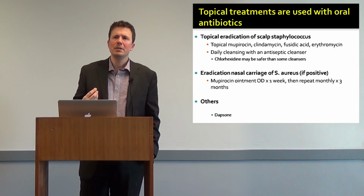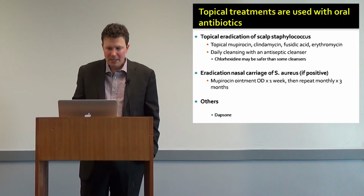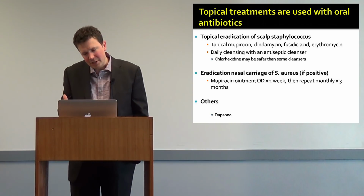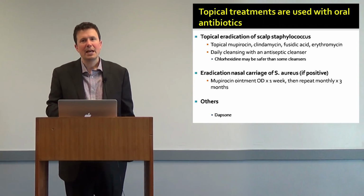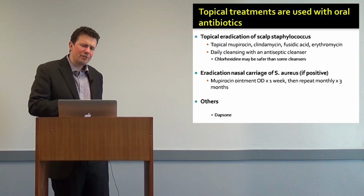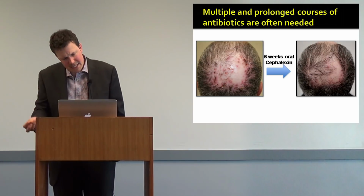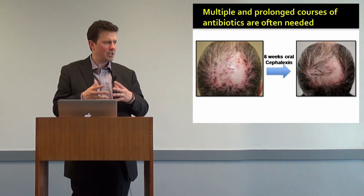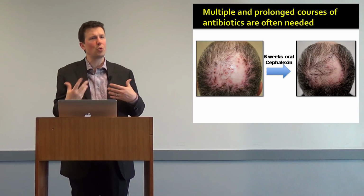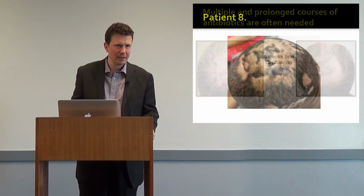But there may be some antibacterial agents that we can continue to use which are deemed much safer. Triclosan, as you know, is becoming banned in some countries. We still do have it in Canada and it still is an option for our patients. But antibiotics are very helpful. This patient was started on 6 weeks of cefalexin. His folliculitis decalvans cleared, and in this particular patient, his folliculitis decalvans remained at a quiet state with the periodic use of corticosteroid injections, and periodic topical antibiotics.